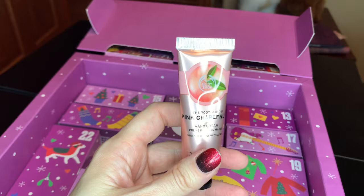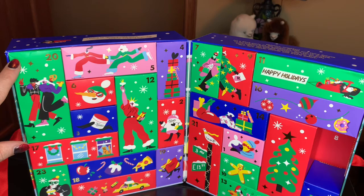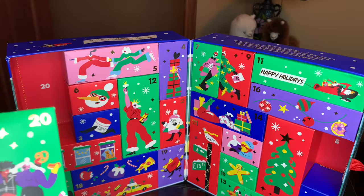But anyway, I'm sure somebody out there likes this. So hopefully if they got this calendar, they're enjoying their grapefruit hand cream. Kiehl's calendar. This one got a little crushed. I don't know how that happened, but probably just throwing them up and down on the floor all day. Yay, party.